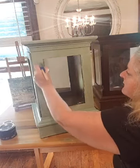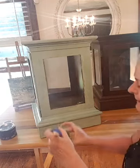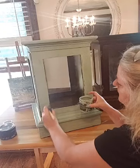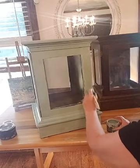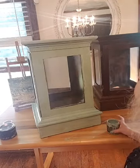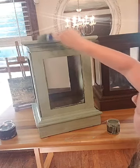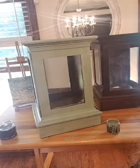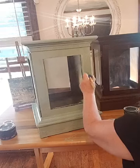So Debbie, this is Apothecary. Debbie's my sister. This is Apothecary, the color, and this is an end table that I'm painting with these two colors. I put a video on my Facebook page of Debbie doing Debbie's Design Diary, not my sister, of Debbie painting a bureau, and she used Apothecary and Farm Fresh. So she really inspired me to do these end tables, those colors.